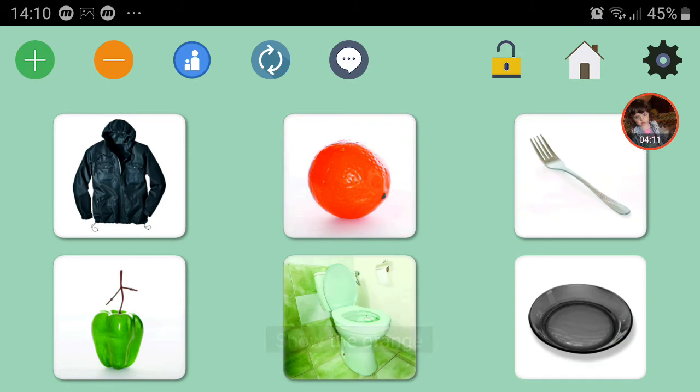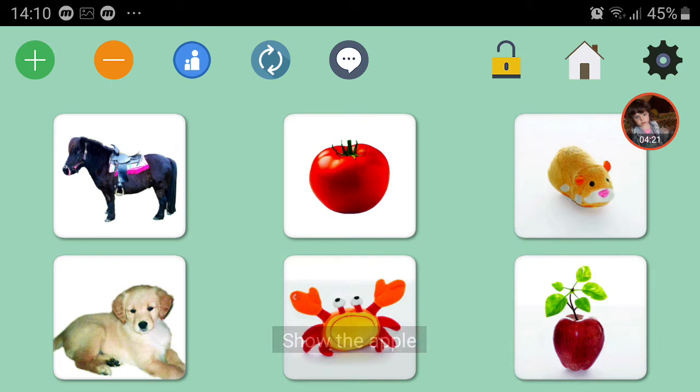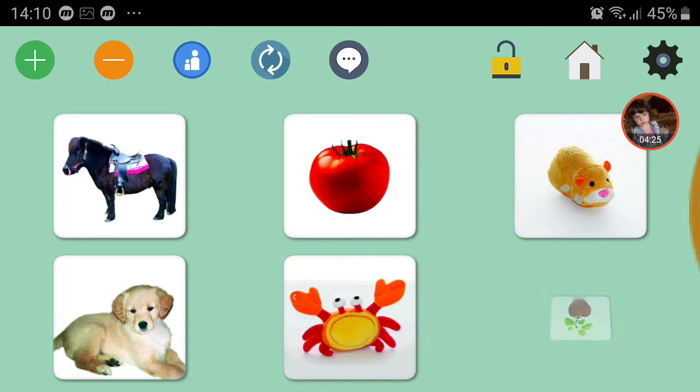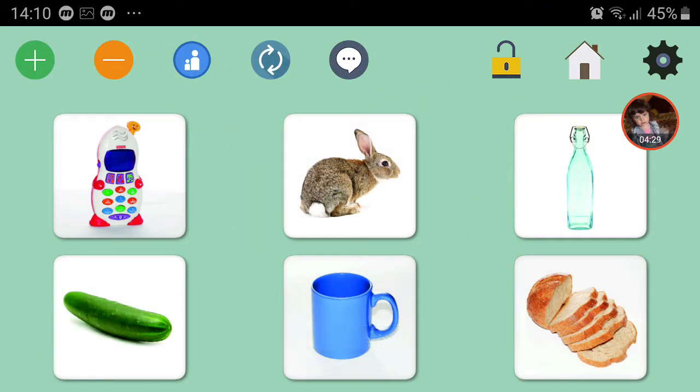Show the orange. You can do better. Try again. You can do better. Great. Show the apple. You can do better. No. Well done. Show the cup. Well done.